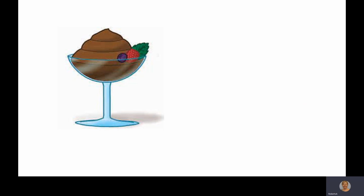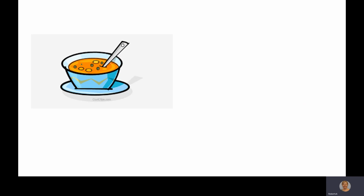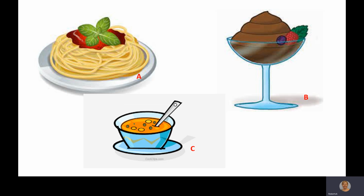La mousse au chocolat is chocolate mousse, delicious. It's a French dessert. You can often get it in French restaurants. La mousse au chocolat. La soupe. Voila, la soupe. Okay, let's practice these.